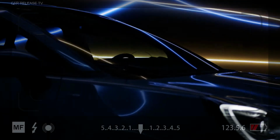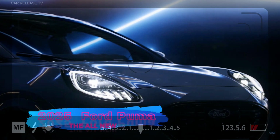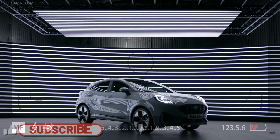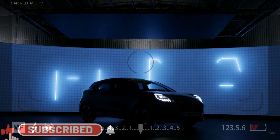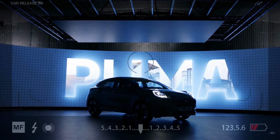So, when can we expect this electrifying new Puma to hit the roads? While Ford hasn't confirmed the exact date, all signs point to a reveal in the first half of next year. The countdown to the grand unveiling has begun, and production is set to take place at the same factory in Craiova where the traditional Puma models are made.